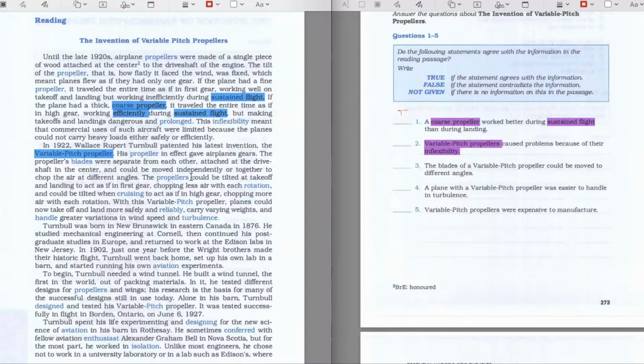As you can see it says about its propellers, so let's read this sentence because it goes into detail. The propellers could be tilted at takeoff and landing to act as if in first gear, pushing less air with each rotation, and could be tilted when cruising to act as if in a high gear, pushing more air with each rotation. So it says there were no issues with flexibility, so the answer to the second question is going to be false. Let's go to the third question.